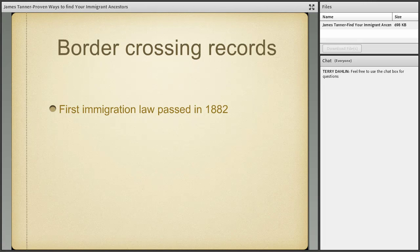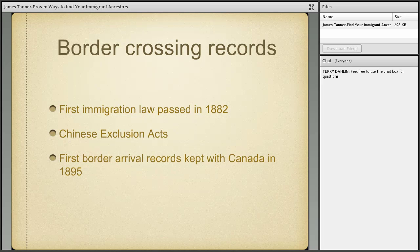The first immigration laws were the Chinese Exclusion Acts that began in 1882. And quite frankly, until the 1900s, the only people that they tried to keep out of the United States were Asians. So that's just the way that it was. So the first border arrival records with Canada, showing whoever crossed the border from Canada, began in 1895. From a genealogical standpoint, that's kind of a blink in the past.